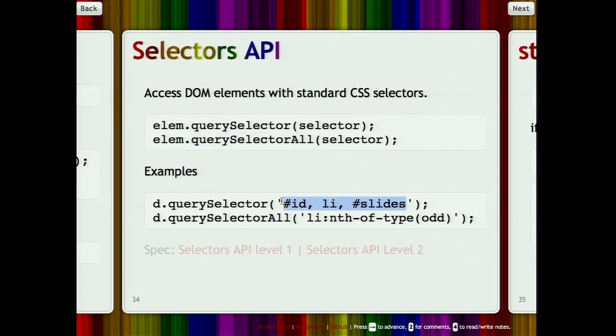So this one's saying querySelector, find the first one of any element that either has the ID, any li, or the element that has the ID of slides. If I ran this on the page, it would actually return the back button. I know that because I did it. And with querySelectorAll, remember how we had that stripy table? If you needed to target them all for some other reason, you could do li:nth-of-type(odd), and that would work fine. It would return every odd. That would be an li before it was a tr, but generally the same idea.